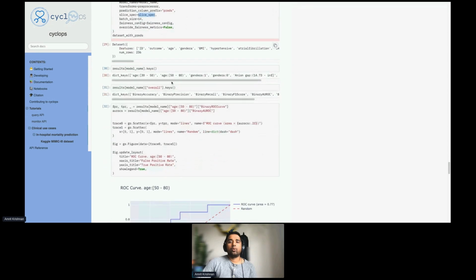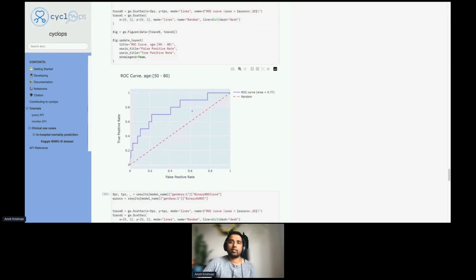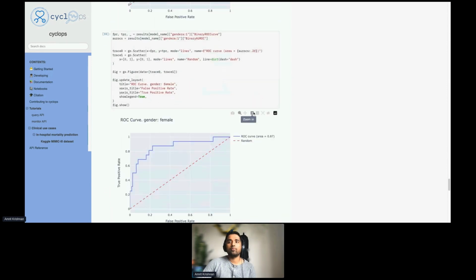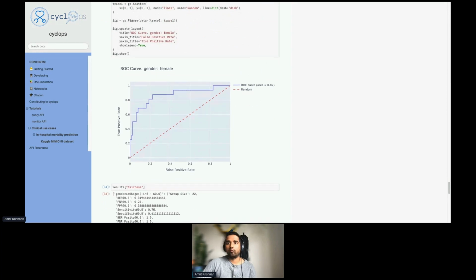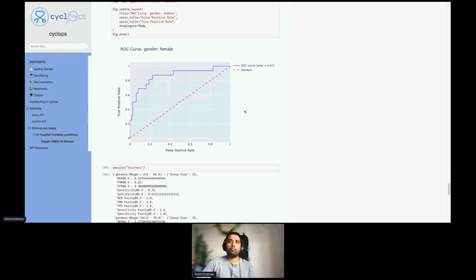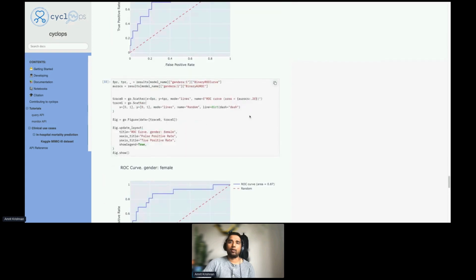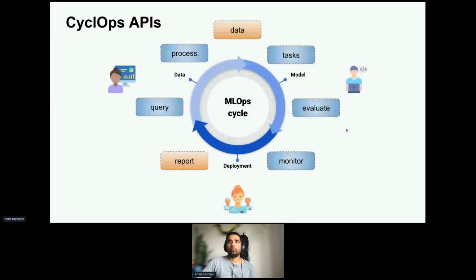So we're looking at the outputs. In this case, we're looking specifically at the ROC metric that was computed for the age group 50 to 60, and, for example, the other ROC curve for only the subgroup which was the female population. So you can basically do patient subpopulation performance analysis by looking at the results. Right, switching back to my presentation tab. So that is the high-level overview and an example of using the Evaluate API.